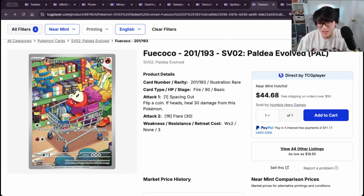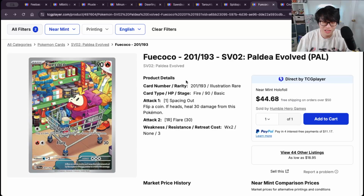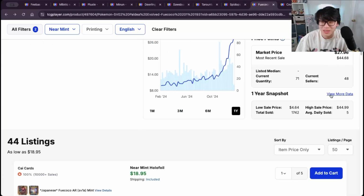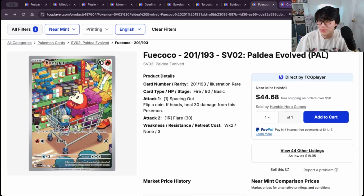But yeah, I love this line. Honestly, one of my favorites, Fuecoco is peak. If you take one thing away from this video, other than that connected arts are great, pick up this Fuecoco. I swear, this Fuecoco is beautiful. This card's beautiful. It's my favorite card. But yeah, it's been going up in price, so maybe don't pick it up right now. Maybe wait for the market to cool off a bit. But yeah, very cool card.